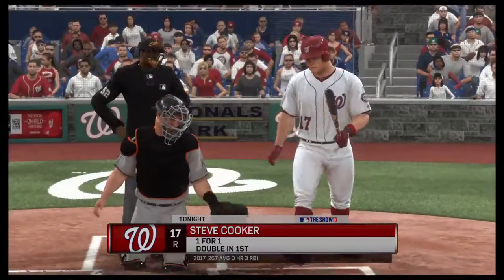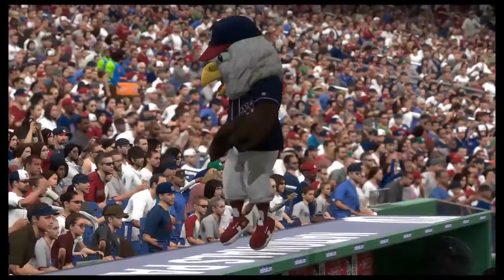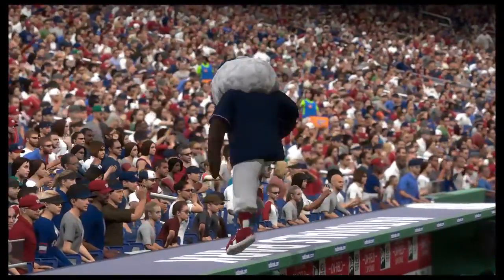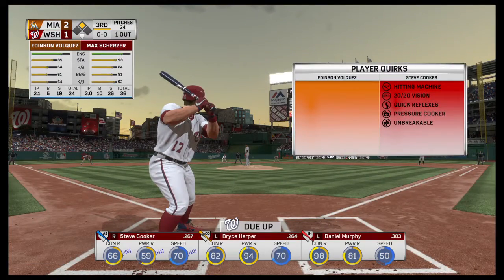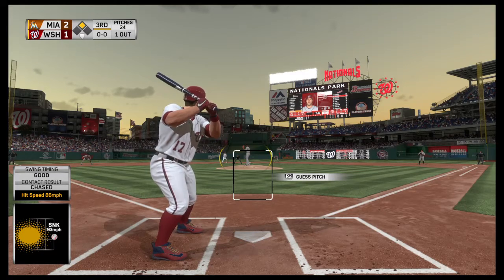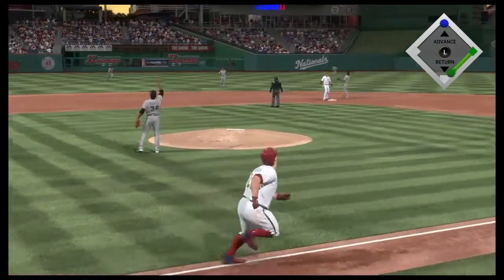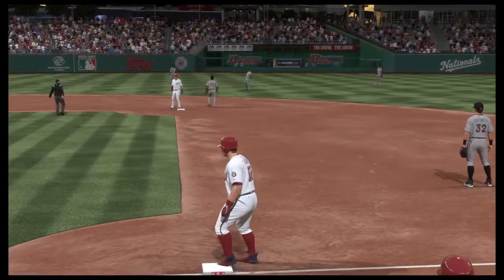Digging in to try it again. Steve Cook, as he'll look to bring home that tying run from second with a base hit into the outfield. Let's get ready. Here comes the first pitch. And this is popped up, back behind second. Cologne backs up and takes care of it. 2 away.